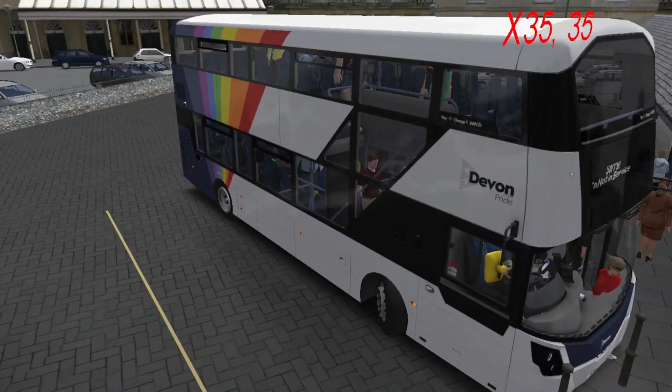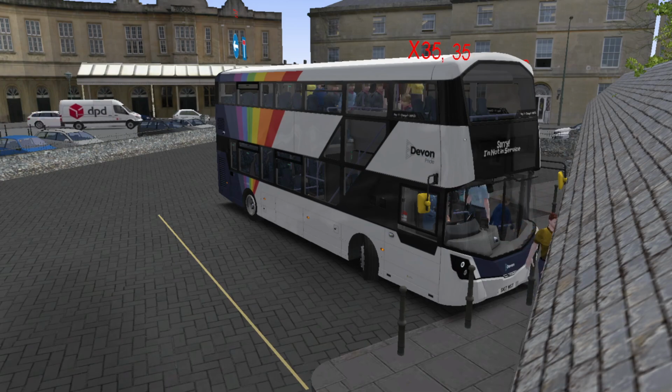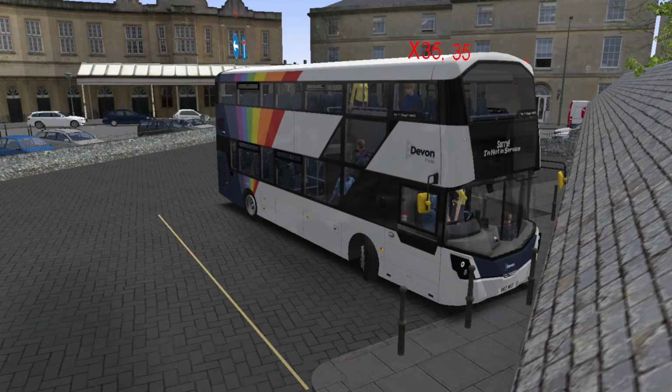But yes, apart from that, a very very nice drive on the 1B service. I thoroughly enjoyed that. It's a lovely, lovely route, and the map's free, so I recommend downloading it if you haven't already. Possibly one of the best, if not the best, free-to-download UK map out there, so it is worth downloading if you haven't already.